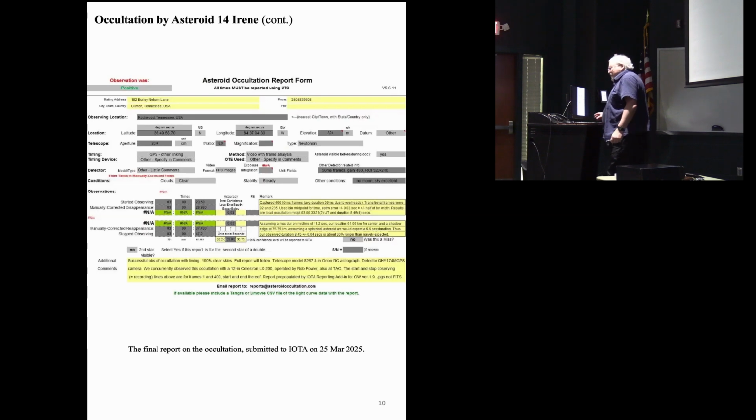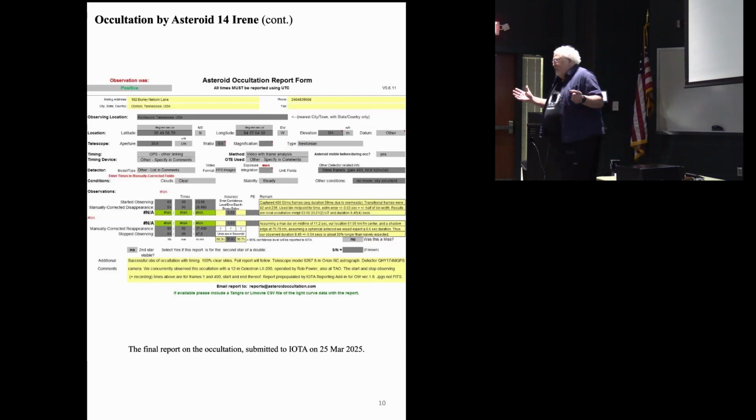If two people join and they both want to turn in their observations, absolutely. So if you're using the Meade and your Ritchie, yeah, you can join IOTA and submit a report. It's easy, so I'll show you how.